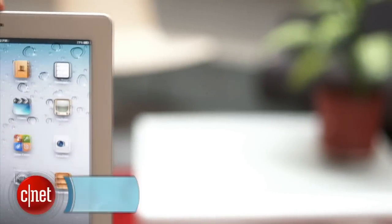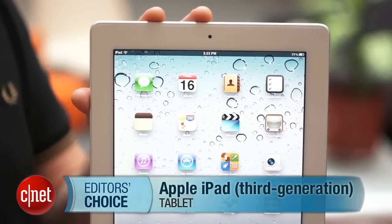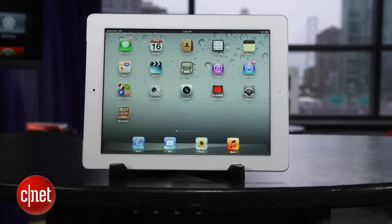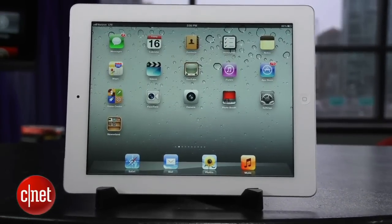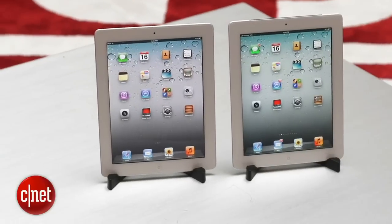Apple's new iPad. Its third generation tablet, beautiful, thin. Oh wait, sorry, this is the iPad 2. Here you go, new iPad, Apple's new iPad. A CNET editor's choice. Looks really, really similar to the iPad 2.